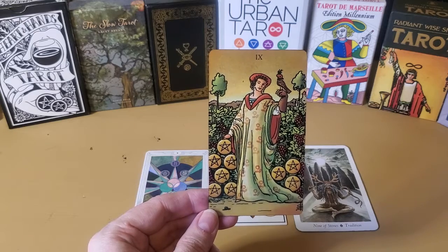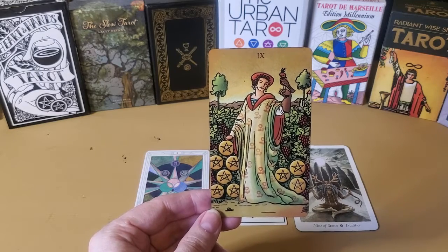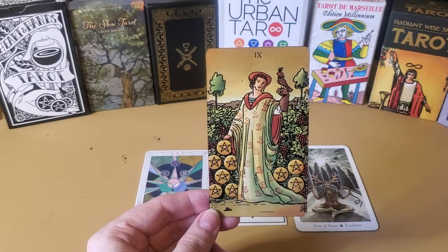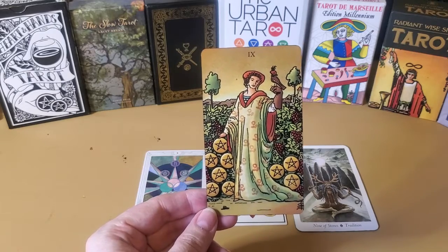For me, as I've seen this card, this has always been my self-care card. When I see this card, I feel like I have to enjoy the things that I have, to make use of the things that I have acquired. And it also brings to mind the question of, how did I get here?